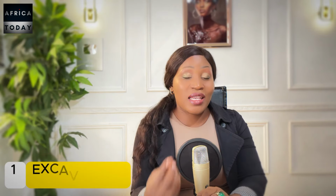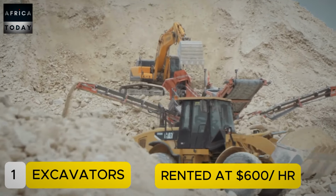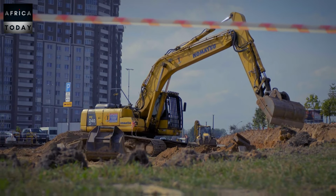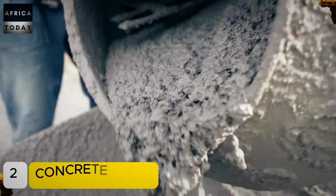So the first machines we will be talking about are excavators. These heavy-duty machines are in high demand for construction, landscaping, and demolition. One thing with excavators is the fact that they are versatile and could be rented out for both small and medium-sized projects.